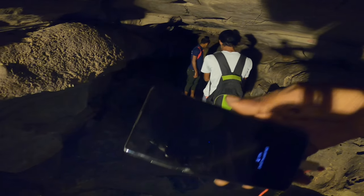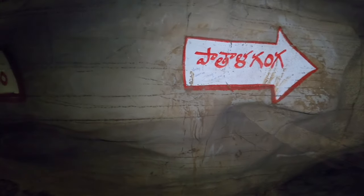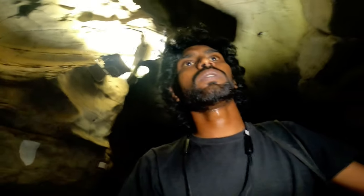Okay, let's get to the next spot, Maya Mandiram. Just now we visited this place, Patala Ganga. Now let's hit Maya Mandiram. It's the other way, the second way. We are heading the second way now. Let's go. That's the Telugu name.